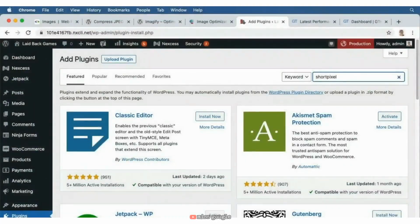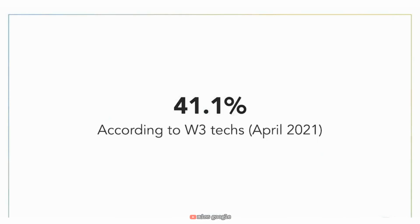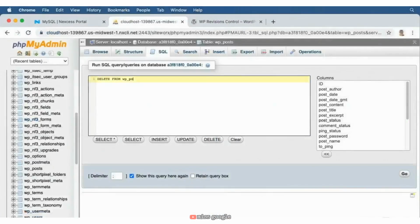WordPress makes creating and maintaining a website easy. That's why over 40% of websites on the internet use WordPress. It's by far the most popular content management system in the world. But the same features that make WordPress easy to maintain don't necessarily make it fast.